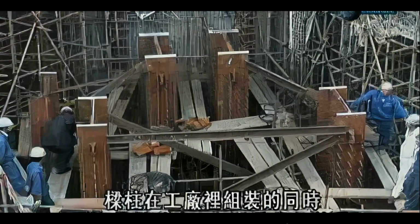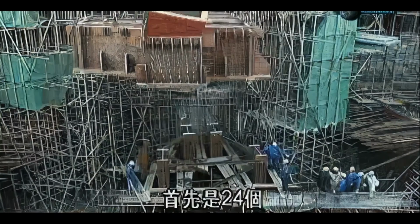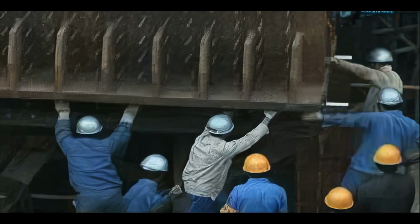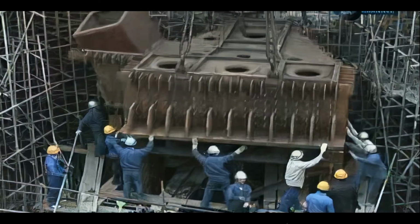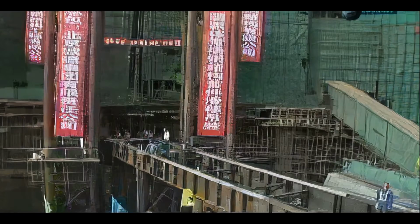The stadium starts with 24 columns of steel, with supports at the base of each truss column, which are pulled into place by workers, so the installation process is slow. Then the beam column is installed on the support point. Its main function is to transfer most of the weight of the building to the foundation, because the overall weight of the beam and column is about 1,000 tons.